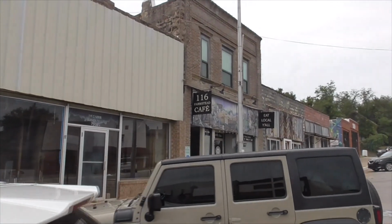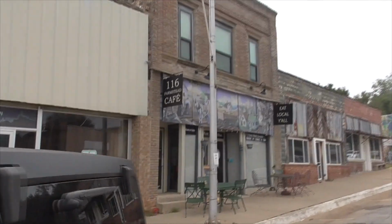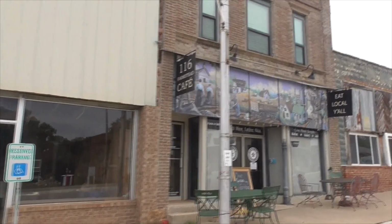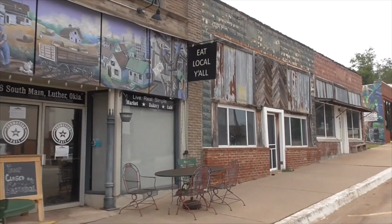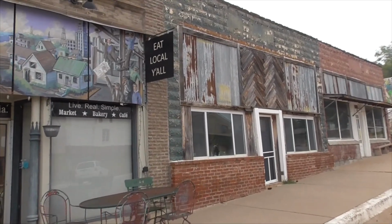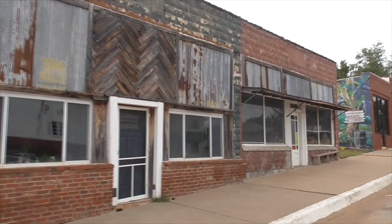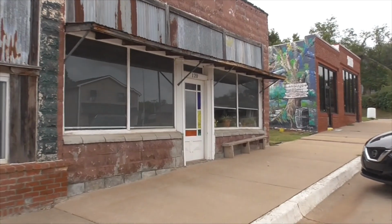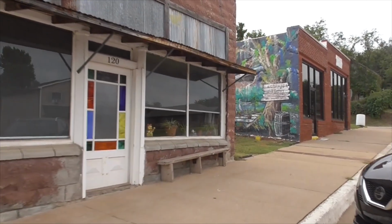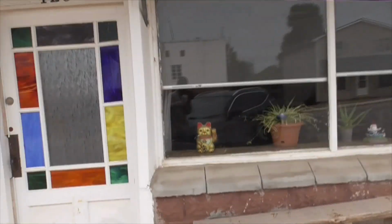Up here, look at this. The Farmstead Cafe. Beautiful mural right in front. Gorgeous. Another great building here, early 1900s. Up here we have a really nice mural. Check this out. Look at the stained glass on this door. A little happy cat.